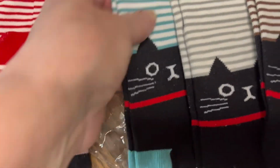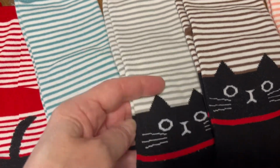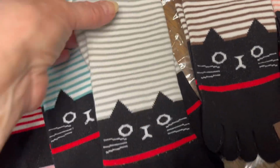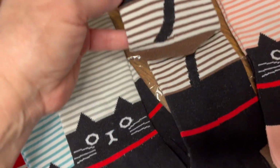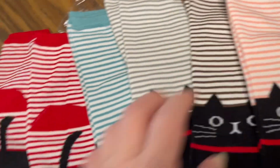And then the back of the cat on the back of the sock, which is so cute. The cat's black tail is up in the air. I actually have a black cat, so these are so cute. So I'll definitely get some use out of these. I absolutely love them. And they do have them for children, different designs and stuff for children and men as well. So I'm going to try on the red.